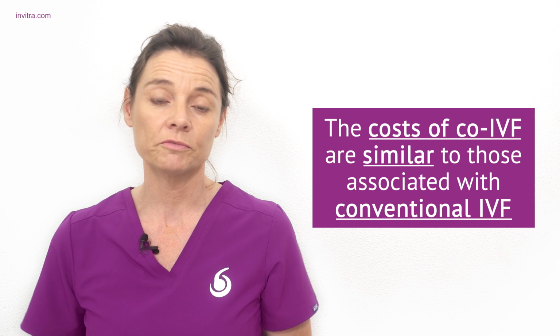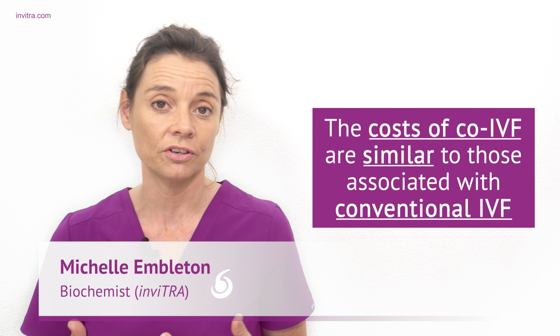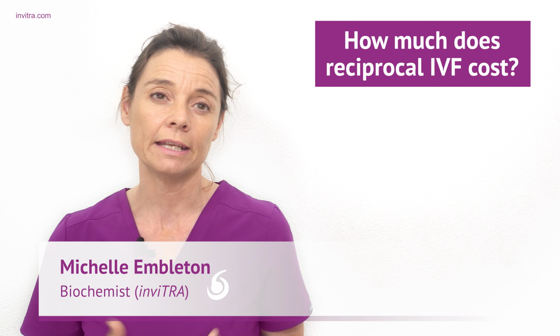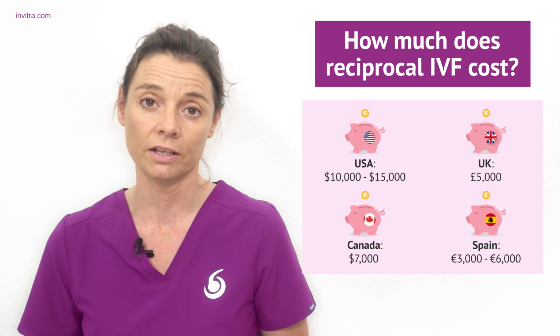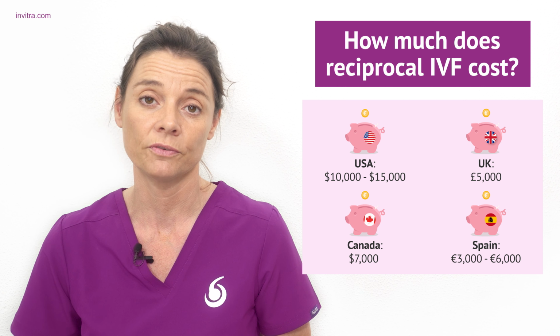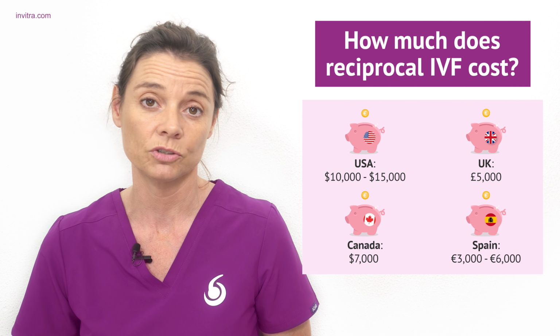Well, the costs involved in reciprocal IVF are basically very similar to those in conventional IVF. In the USA, you can expect to pay between $10,000 and $15,000 per cycle. This doesn't include the cost of the medication needed in the ovarian stimulation or the preparation of the endometrium, and these can sometimes cost between $1,000 and $3,000.